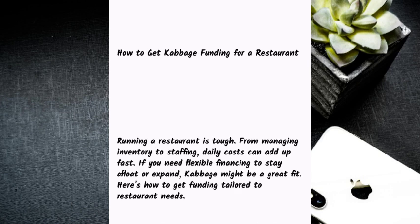Today I'm going to show you how to get Kabbage funding for a restaurant. Now, running a restaurant is tough. From managing inventory to staffing, daily costs can add up quite fast. And if you need flexible financing to stay afloat or expand, Kabbage might be a great fit. And here's how to get funding tailored to restaurant needs.